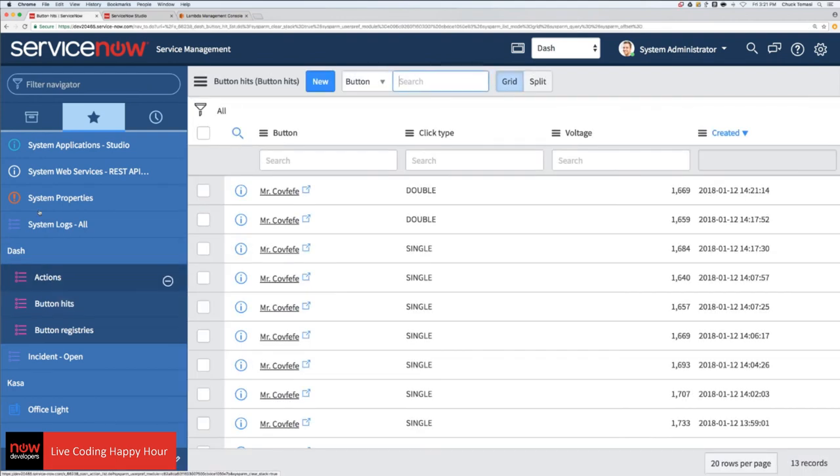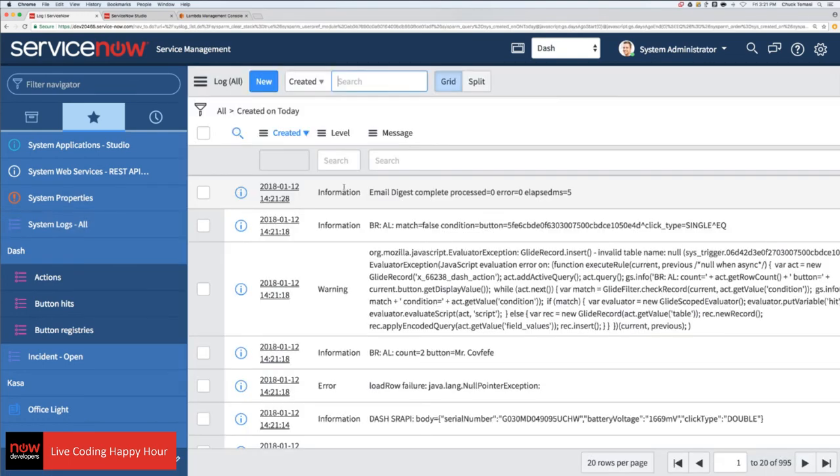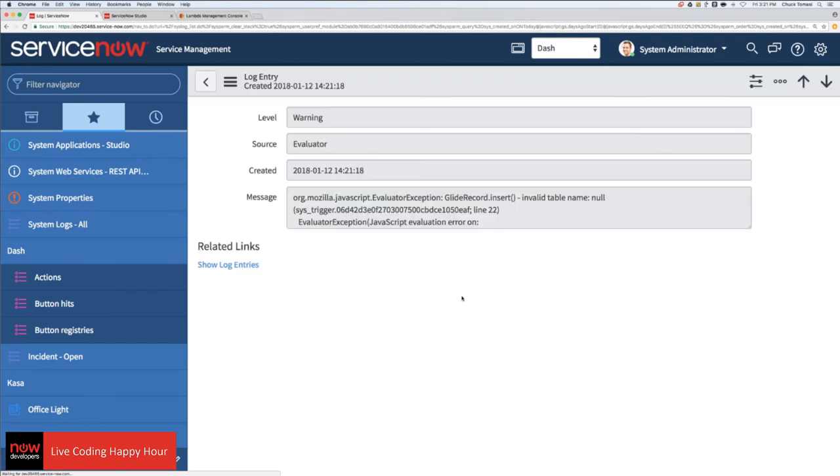Okay. Let's go to the system logs. We're running out of time. We got to get Josh's idea in here. So actually, you went where I was going. So I'll tell you more about that in a minute. With the put variable? Yeah. There's still one aspect to that we can talk about. But anyway. Invalid table name null.